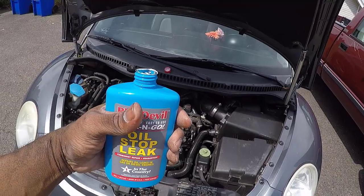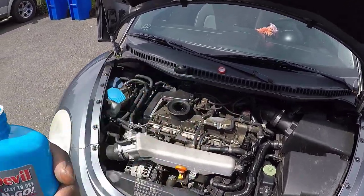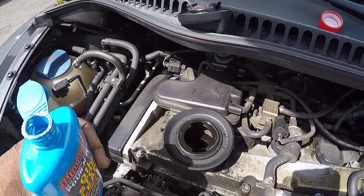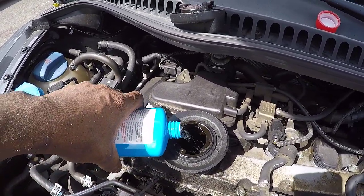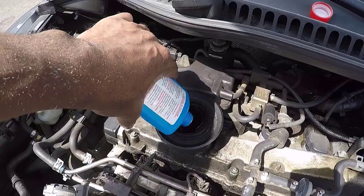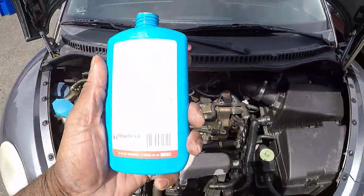Okay, so here I have a whole bottle of the Blue Devil Oil Stop Leak. Here I've taken off the oil cap, and yeah, I guess you should have a funnel, but I'm just gonna go ahead and pour it straight in. I shouldn't miss. I mean, the opening's like gigantic, right? So there it is. It totally pours like a liquid. It's not thick. Some other kinds of oil additive products usually look like oil themselves, but this one doesn't.